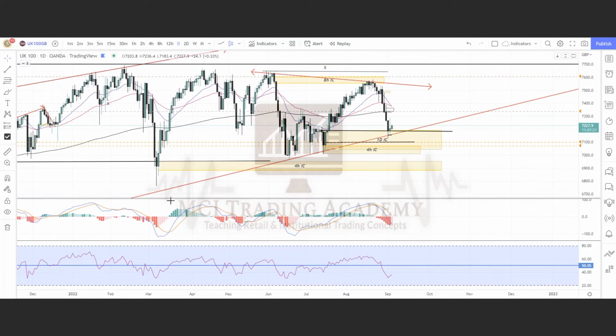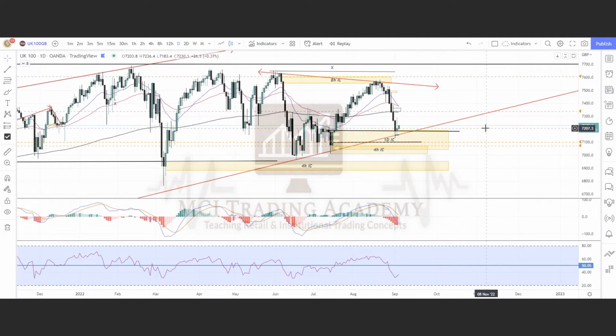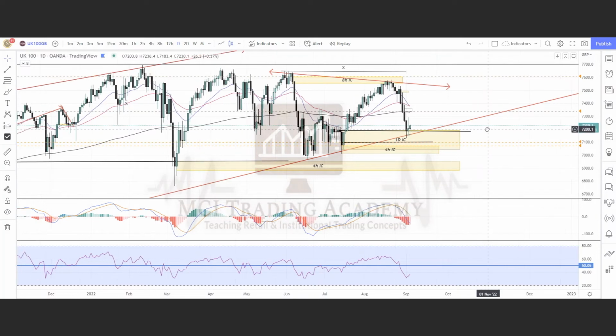Now, guys, we've had this sell-off here, and we were targeting the 1-day IC. And guess what? We got it. And now we are seeing some buying pressure coming in, which is expected. So there's two ways to play this. We can enter a long position here. We may want to wait for today just to see who will be the UK Prime Minister.